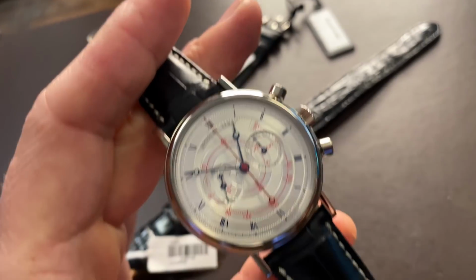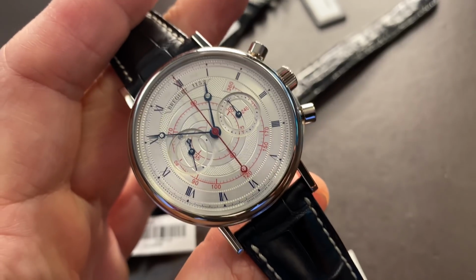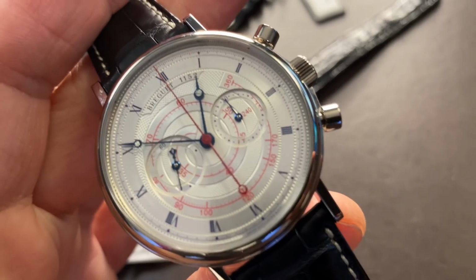Moving right along, I brought a Breguet. How much classier can you get than with a Breguet, right? Reference 5247 chronograph from Breguet. At a glance, a bit of a busy dial, but once you take a closer look, it's actually very good use of real estate if you have a look at the watch.